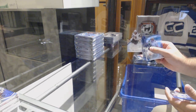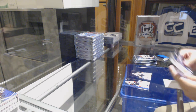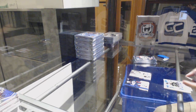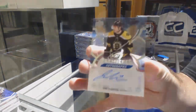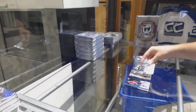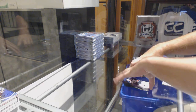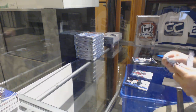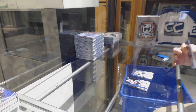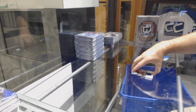We've got a 249 rookie ice premieres for the Golden Knights, Alex Tuck. Sub-Zero of Sidney Crosby for the Penguins. We've got for the Boston Bruins, the 299 ice premieres auto, Jake DeBrusk. $12.99 for the Coyotes, Nick Merkley. $12.99 for the LA Kings, Oscar Fainberg. And we've got an Ice Premieres jersey of Kaylor Yamamoto for the Oilers.